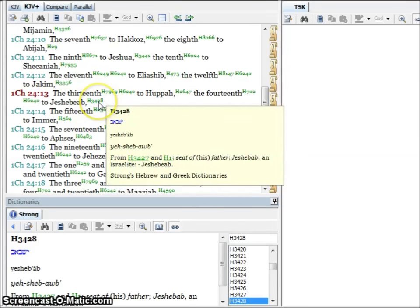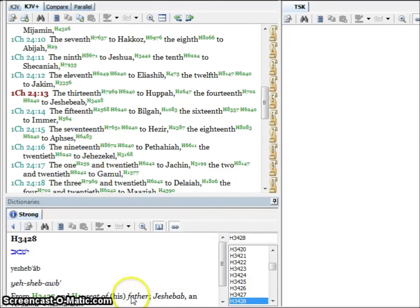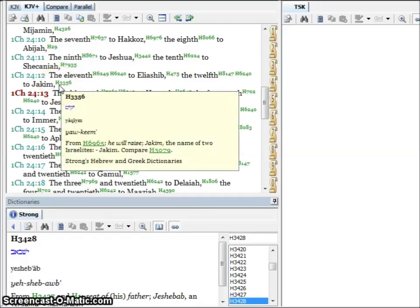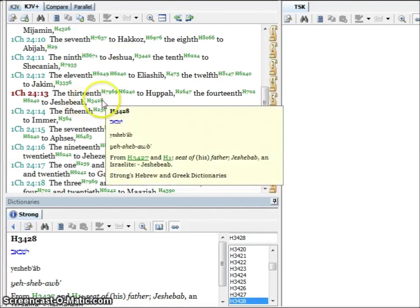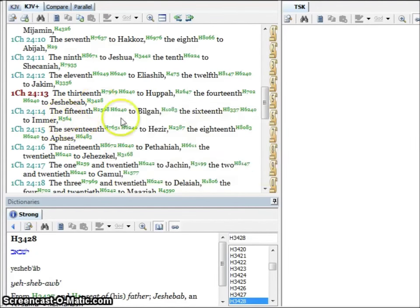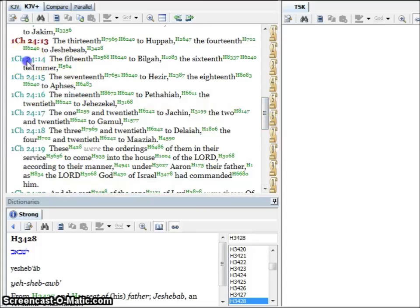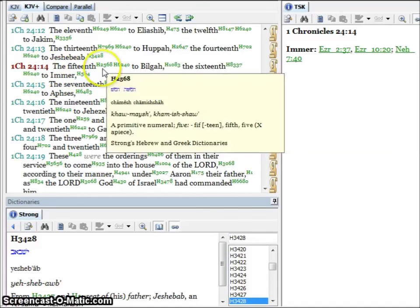In the 14th, seat of his father, to sit down, by implication to dwell, to remain, the seat of his father, Yeshua, Shekinah glory, God will restore. He will raise the seat of his father. Isn't that amazing? So people don't want to use the King James Version Bible and get a deeper understanding. That's their choice. I like the meat of the Bible.